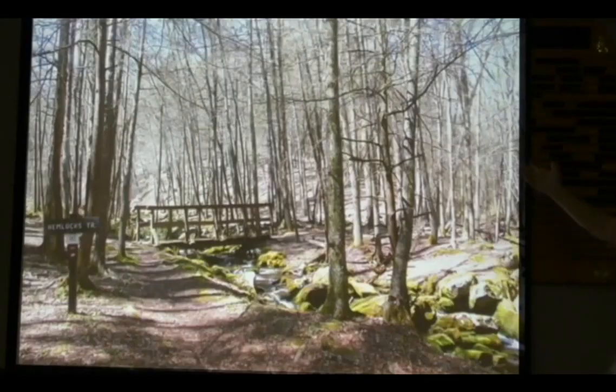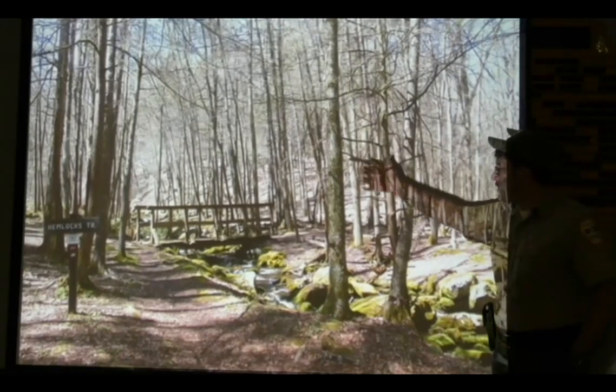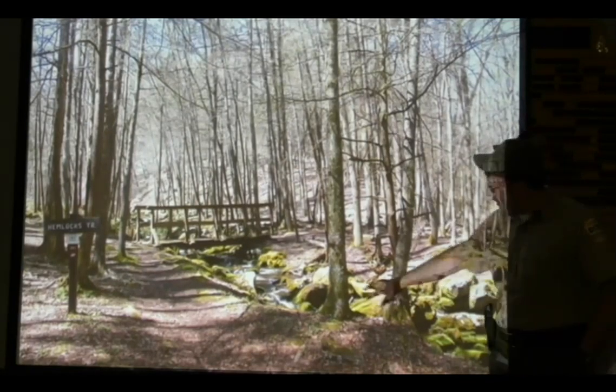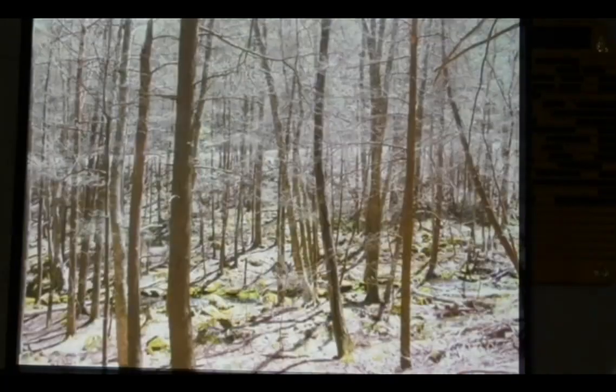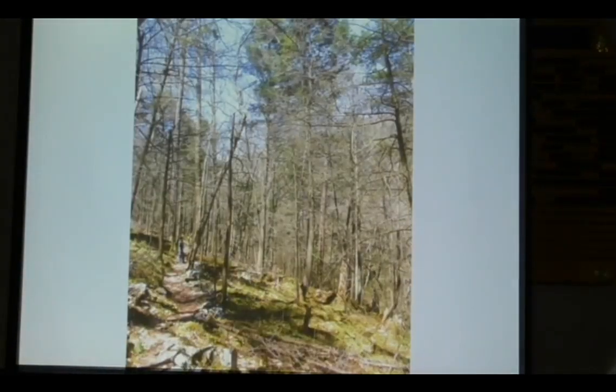But here, this was a hemlock sheltered stream. You had all the moss going down through here. This was just 99% of the trees were hemlock forest. All of this is gone, so just go through some of these. Next one. Just to kind of give you an idea, this was all hemlock dominated forest. We don't want this to be Cook Forest. We don't want this to be the Tionesta Scenic Area, okay?